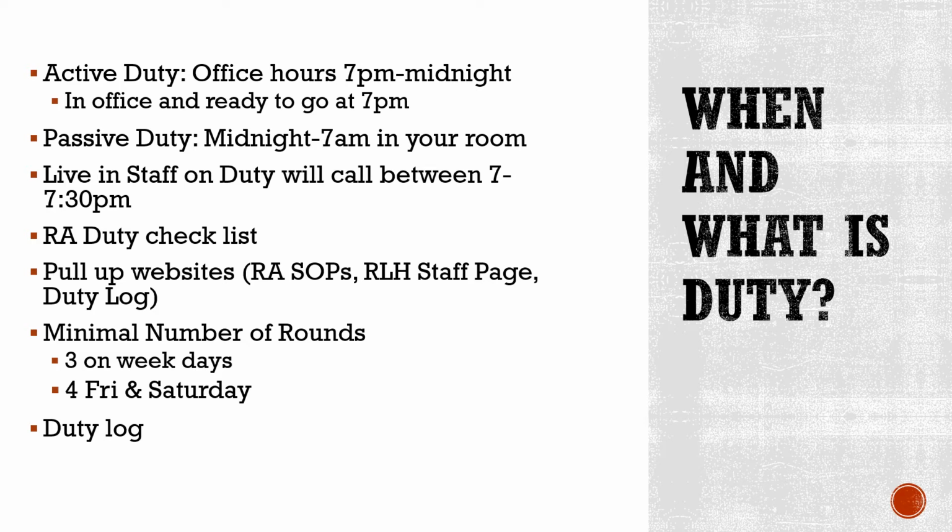RAs are expected to go on rounds of the building, walking through each hallway and interacting with residents throughout the building. Rounds should take place during active duty, while on passive duty you still may be called upon. You are not expected to do rounds.